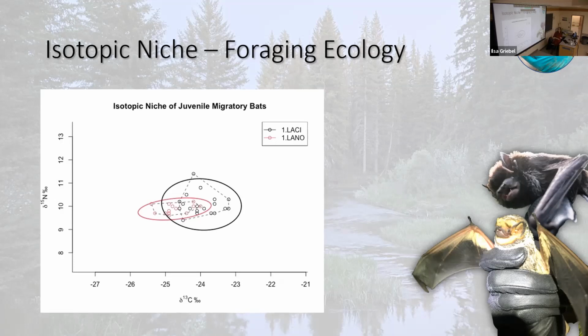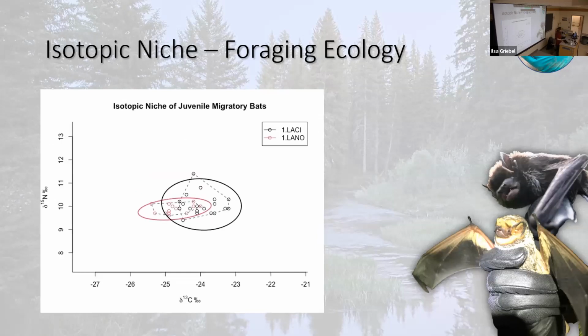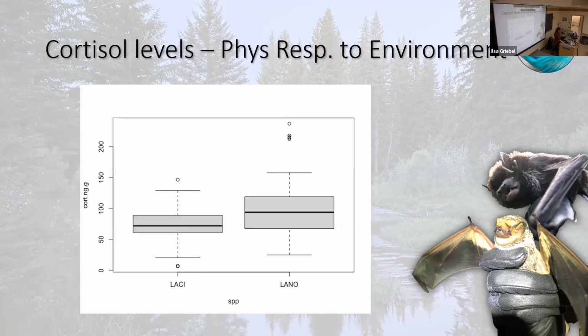Which I find is practically what I predicted I would get. If you go back and forth a little bit, the hoary bats are still very much broader on both the nitrogen and carbon, and then our silver-haired bats are a little bit more nested within that. So this is pretty much what I expected to get. And I'm really excited to also expand on my juveniles, because at this point the sample sizes are getting a little too low for comfort. I would like to piece it apart more, but not until I have that sample size increased.